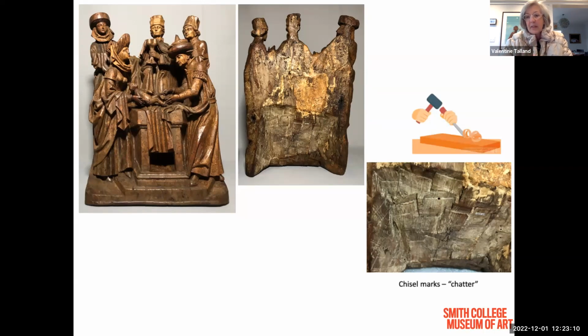And we see some of that, the signs of that paint stripping and the kind of desiccated surface of the wood. So I would say that one of the other things that this object is really good at showing is not only a kind of virtuoso hand in carving. It's a beautifully carved piece.